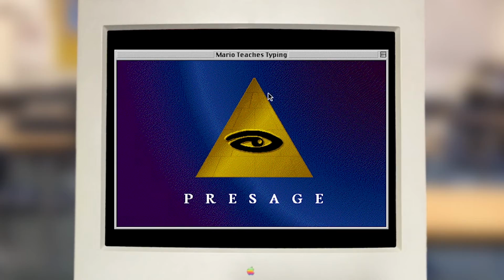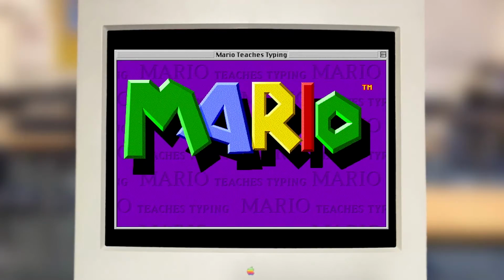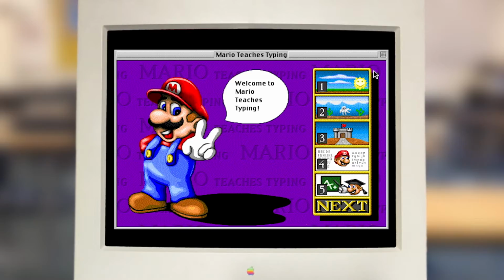All right, so here we are beginning the game. And right from the title screen, one thing I'm reminded of is Mario 64 for some reason. But this predates that because this is 1992. That came out in 96. Welcome to Mario Teaches Typing.